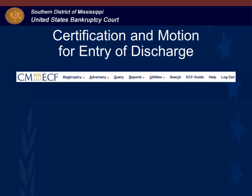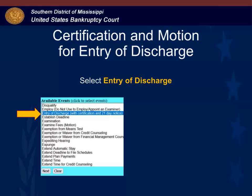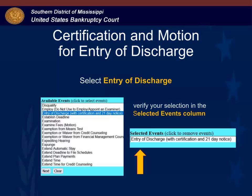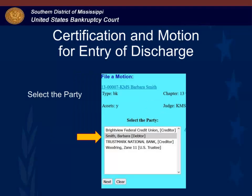To file your certification and motion for entry of discharge, from the CMECF menu bar, click Bankruptcy, then Motions/Applications. Scroll through the Available Events column and locate Entry of Discharge with Certification and 21-Day Notice and click to select it. Verify your selection in the Selected Events column, then click Next. Without selecting Joint Filing with Other Attorney, click Next. And on the Party screen, select the debtor or debtors if a joint case, then click Next.